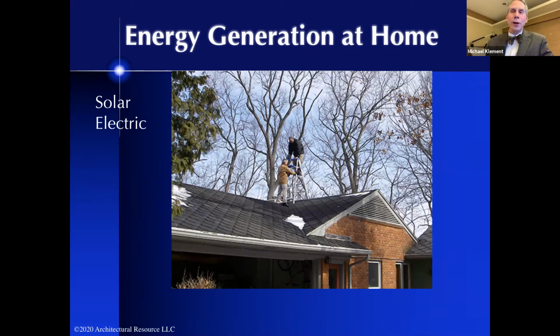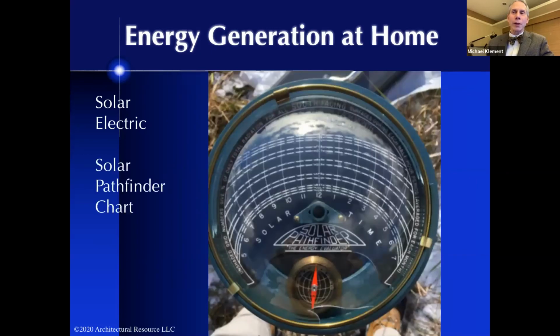I'm sure this wasn't OSHA approved, but that's me with our solar provider, John Wakeman from SUR Energy, on the roof of one of our homes, trying to emulate the height of the new roof surface so we could see what kind of solar collection we could get.